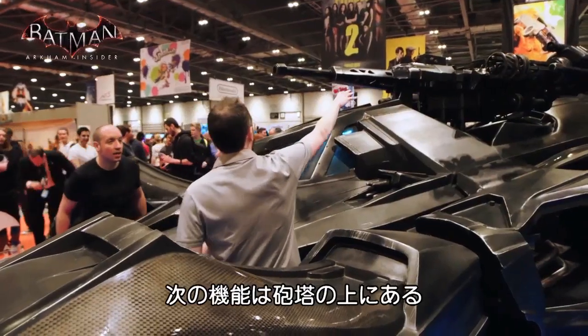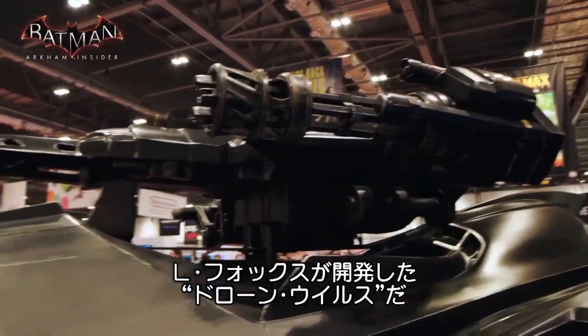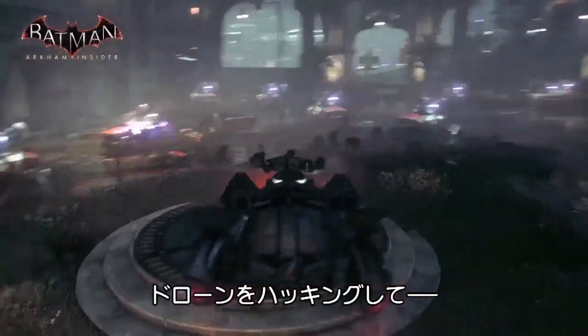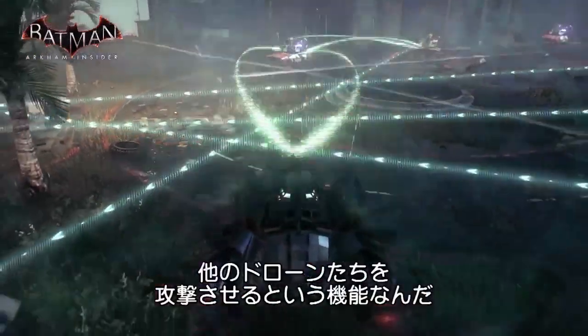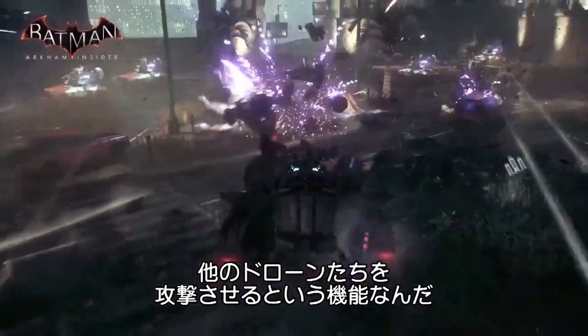And secondly, on top of the turret there, you can just see it right on top of the turret, is what we call the drone virus. Batman and Lucius Fox have developed this technology which allows him to hack into drones and flip them. It basically corrupts their friend or foe targeting device and they'll start attacking their own drones.